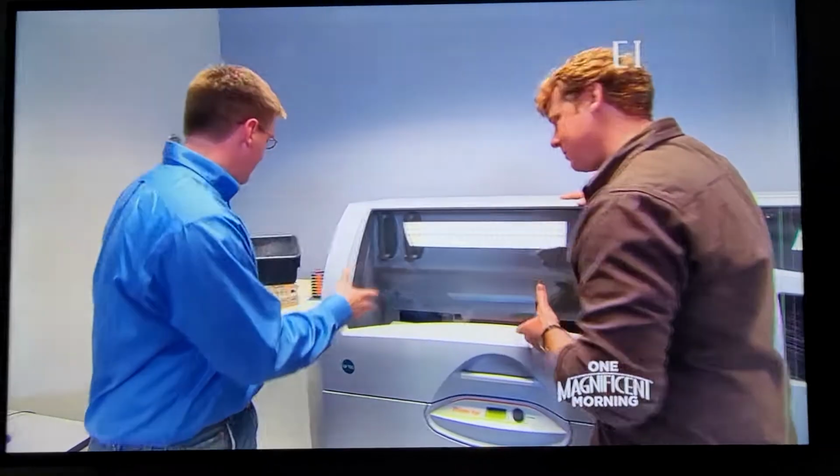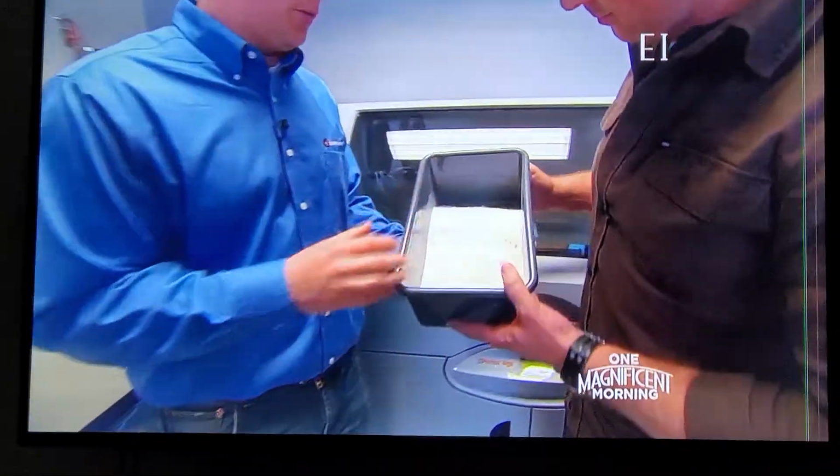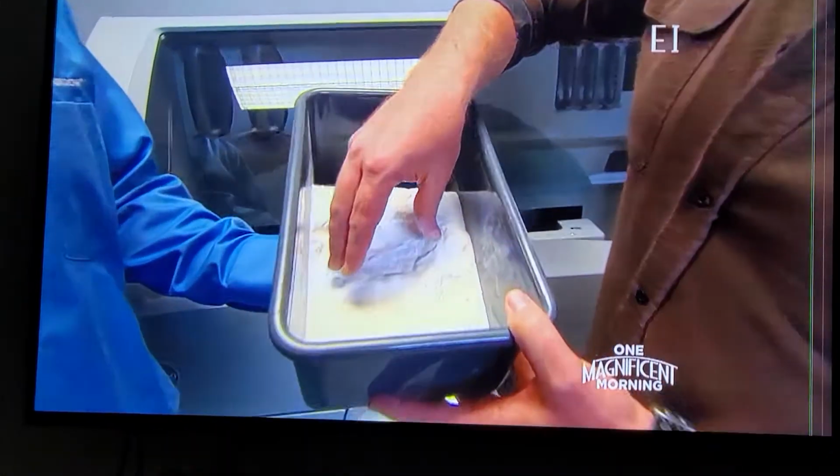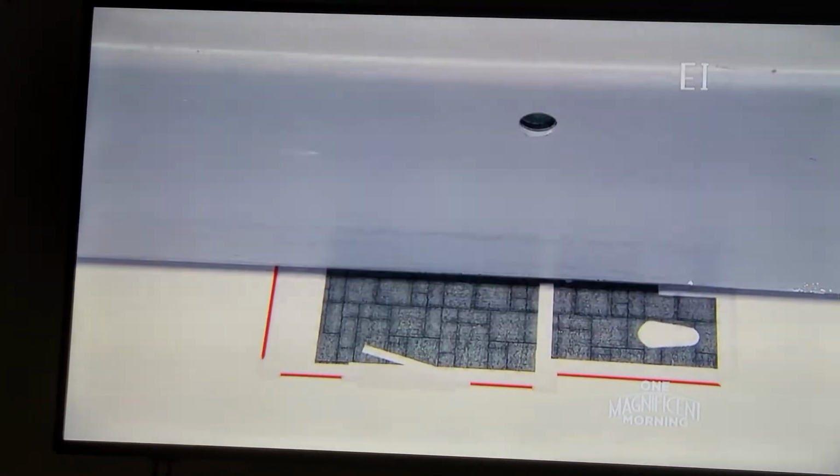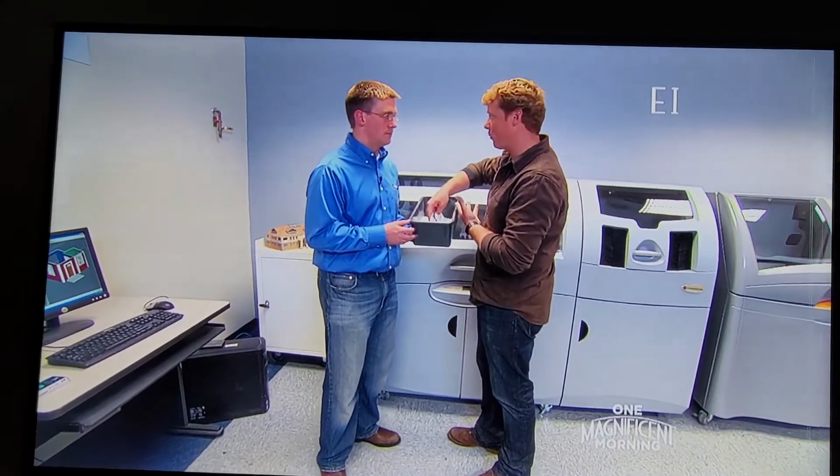And what is it that you're actually printing? What's this white material? Yeah, the white material is actually specially engineered material. You can think of it like gypsum powder. Can I touch it? Yeah. And that loose powder will solidify into a part when we combine print onto it with our binder material. So the binder is the equivalent of a printer's ink.